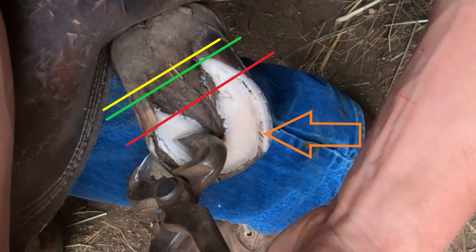And so in this picture, the red line, you can see where they're coming in contact with the ground, and then I've trimmed the one side back, so that green line's showing you where those heels are coming in contact with the ground. And you got to get that pressure coming from the ground to the right part of the foot. If not, it could cause pain and distortions and all that stuff.